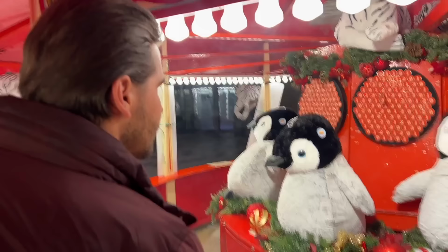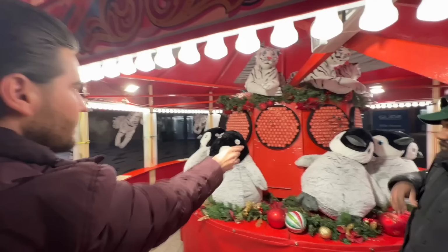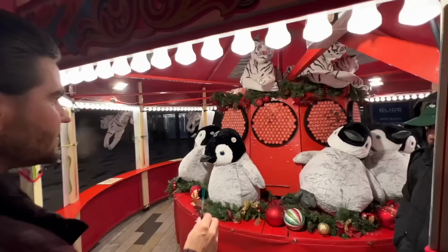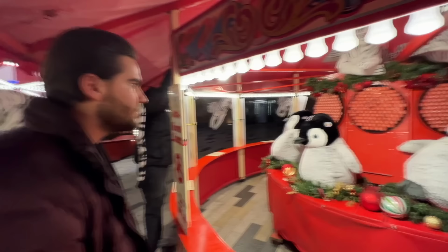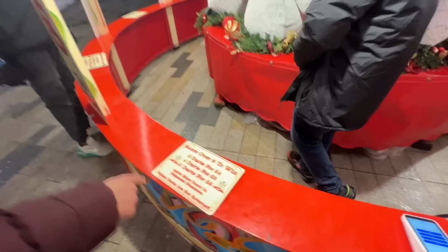We're trying to win a penguin here. No, you need to hit three. Yeah, but... You did the three. Oh, zero. That was nearly three, though. Go on. Two? Oh, zero. Go on. Two? Oh, you got two. You got three now. You got two. Go. One. Oh, bro, you took all the darts. No. You took all the darts. Oh, okay. I thought you took all the darts.